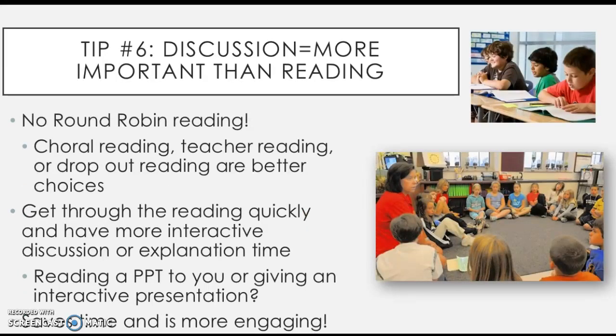The last tip, number 6, is discussion is more important than reading. And what I mean by this is, although we like to have our students have opportunities to each read and to shine in the classroom, and so we go around the room and do what's called round robin reading. So we say, Timmy reads the first paragraph, and Bobby reads the second one, and Trinity reads the third one. That's fantastic in a school setting, but here, for students who are not fluent readers and who are not academically focusing on reading, this might give them a time of not feeling so excited about reading, because we're calling them out to read in front of their peers, and they may not be fantastic readers.